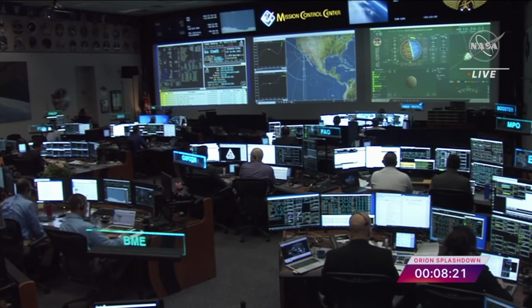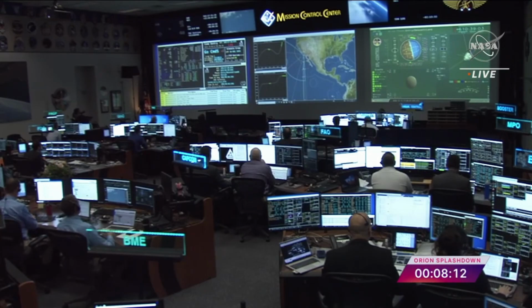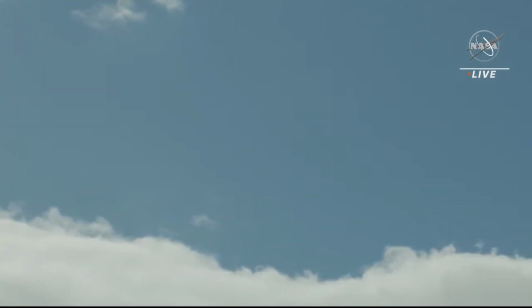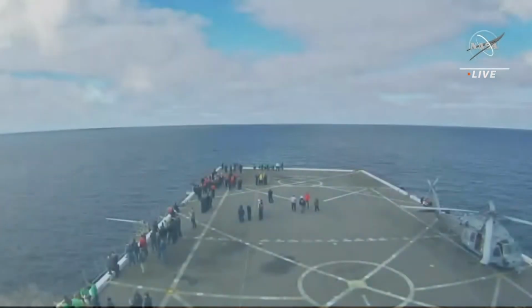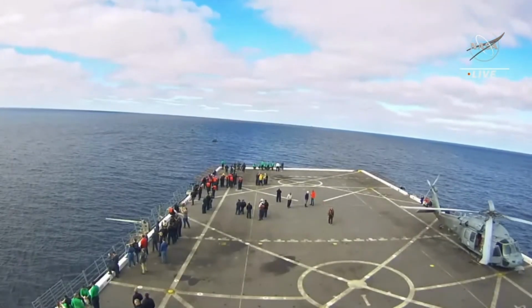And helos flying off the deck of the USS Portland now have a visual acquisition of Orion as well, at an altitude of 174,000 feet, traveling 12,600 miles an hour, range to splashdown 288 statute miles. This view on the deck of the USS Portland.